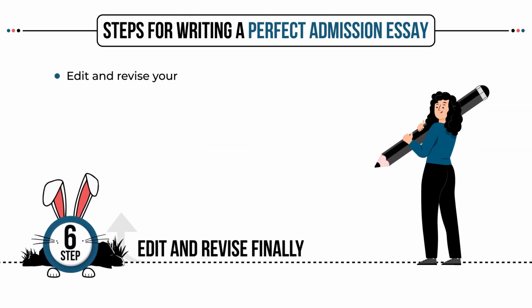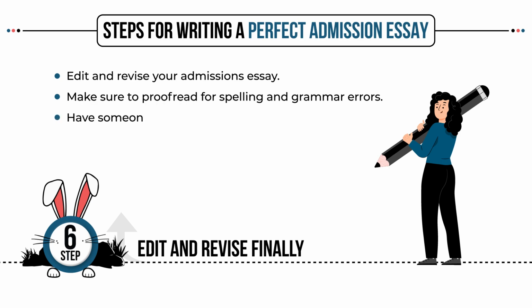Edit and revise your admissions essay. Make sure to proofread for spelling and grammar errors. Have someone else read your essay and provide feedback.